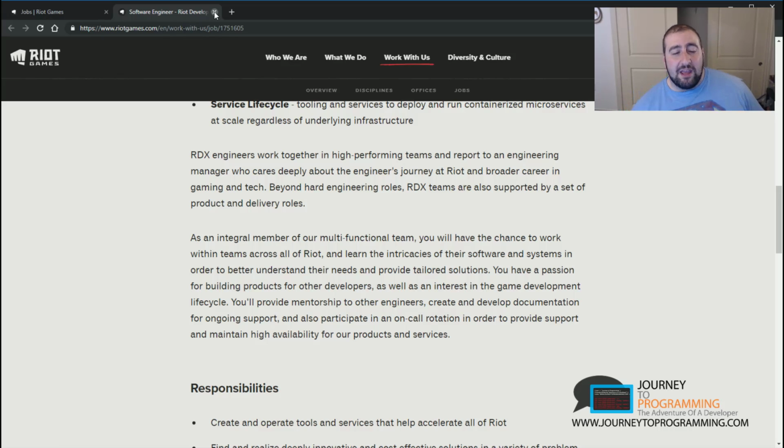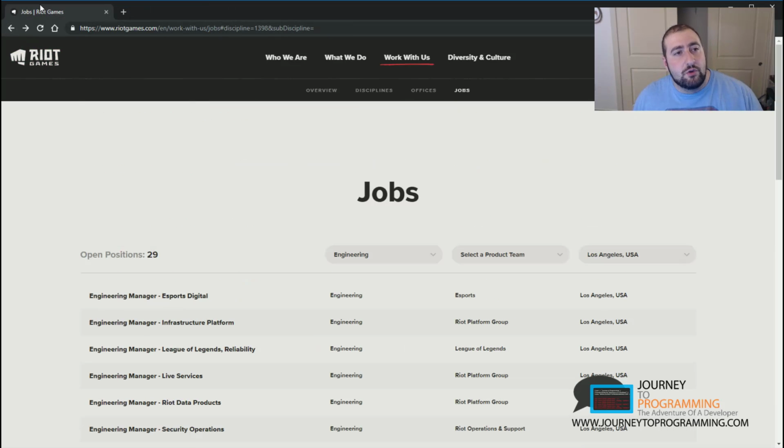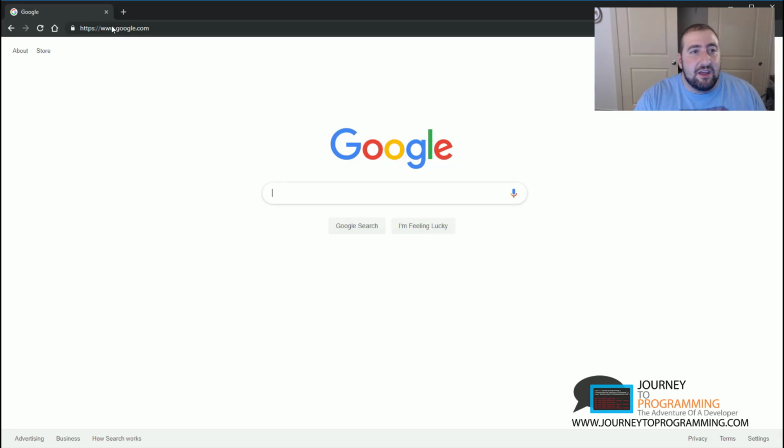I think Riot usually pays their engineers around $85K to $90K, maybe a little bit less actually. But you can look it up on Glassdoor. I'm going to go back over to Google and look up a few other searches for you guys, just to give you an idea of how this could work.